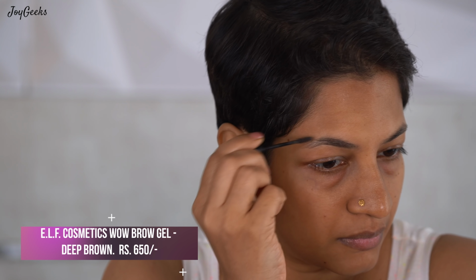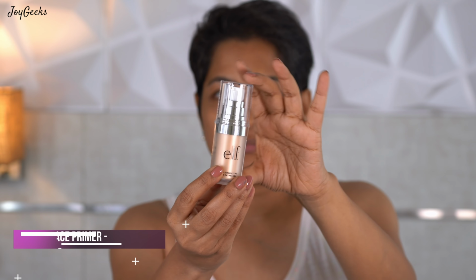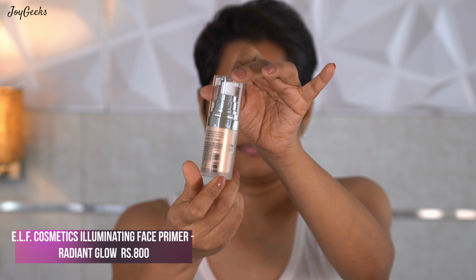Starting off, this is such a cute brow volumizing fiber gel in the shade deep brown. Now this costs 600 bucks, but as you can see, it has a very natural looking appearance. It happens quickly, so in that sense it is good. I will tell you my thoughts on the price and whether it's worth it right at the end of the video, but as of now, let me just quickly review the products for you.